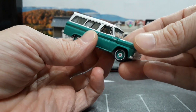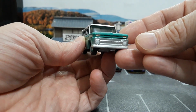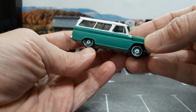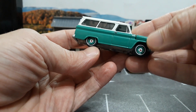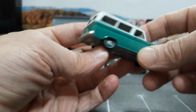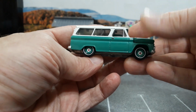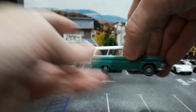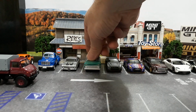True to scale. All the details with the grill, the marker lights, little dog dish hubcaps with the color-coded centers to the body color, thin whitewall tires, very nicely done. As I said, this almost made my cut for the third quarter. So this is your sixth one to choose from.